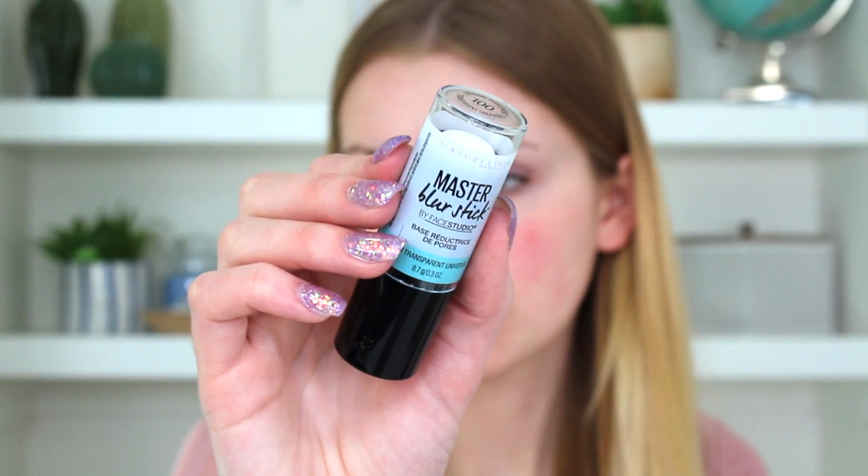Alright, so the first product we are going to try out is the primer. Now this is the Master Blur Stick Pore Minimizing Primer. And now, okay, I don't know what is going on with my skin. It's going through something though. Not in the sense that I'm breaking out really bad, but in the sense that my skin is changing. I swear my skin has always been super dry, but as of late, it's oily and kind of creasy, which is weird for me because I'm so used to it being a different way.